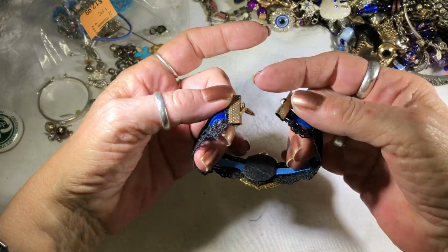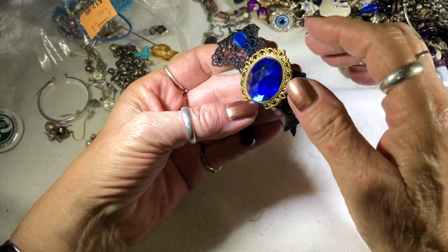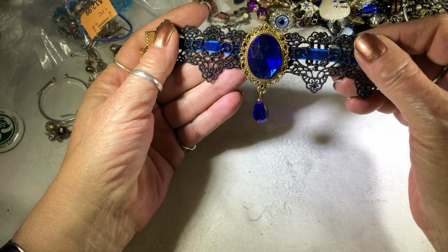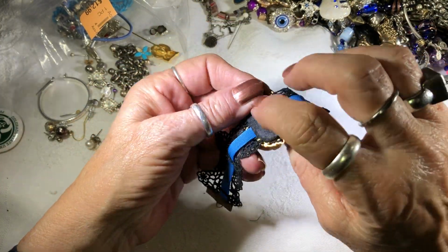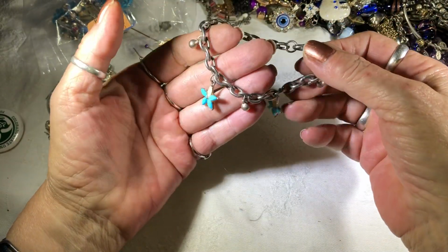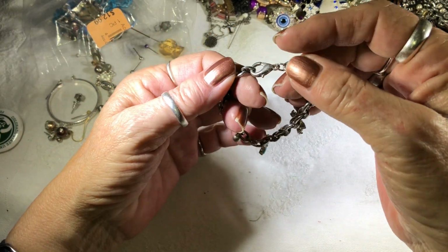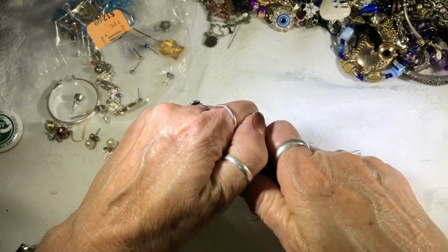Well, this is really tiny, but this is a glass bead. I may just remove that glass bead. Not sure. Just a few things left, and then it's earrings. And this is missing stones. No markings. And definitely not silver.